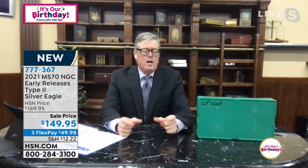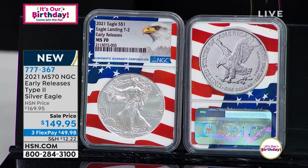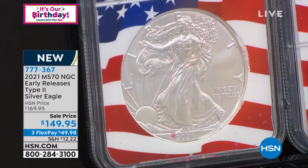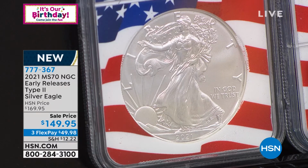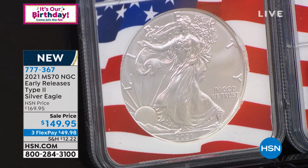Because of that, it limits the number that can go into that category, which is why there are additional designators of value. Early release means something. It adds value to the coin, certainly to collectors, because it lowers the population, the number of coins that can be graded. And as the population goes down, the collectability goes up. Add the flag core, the population goes down, the collectability goes up. Add the fact that I'm only presenting this live one day and one day only, the population goes down, the collectability goes up.